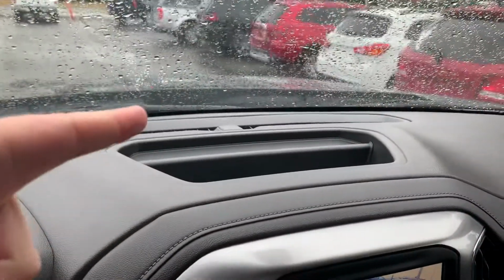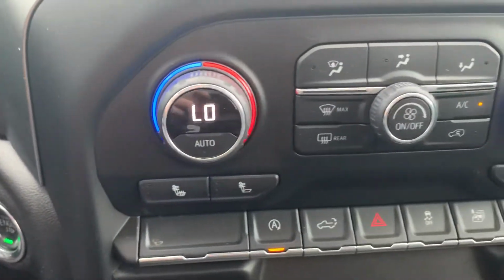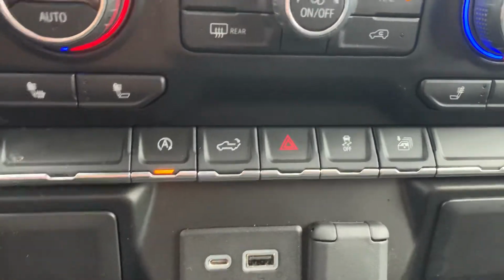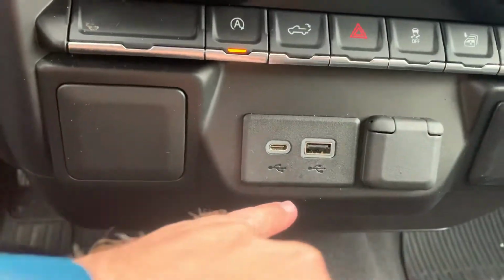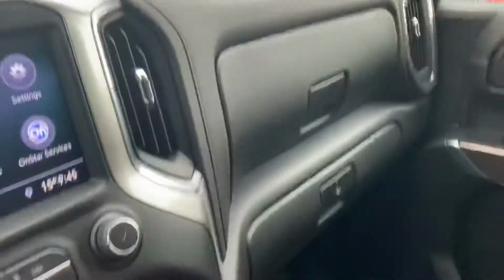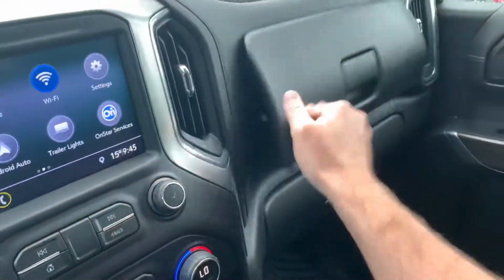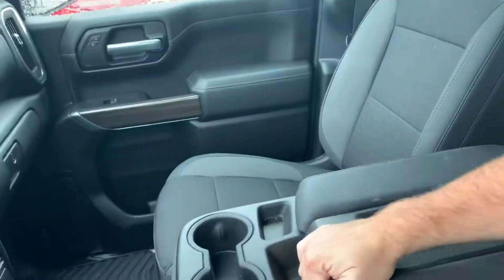You got storage space up there, no problem. Push button start, heated seats, dual climate. Unreal. Start stop technology, that silly one that's new and I don't know what it is. USB, 12 volt. Go through here, this side. Look at that. Two glove boxes. OnStar's up there. You got this, it'll flip up. So if you need the extra space, sorry about that.